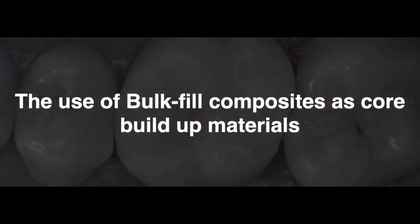An added benefit to bulk fill composites like Fill-up is that they can be used as core buildup materials. Not only is this a clinical benefit, but an inventory benefit as well, since it reduces the number of products a practice needs to purchase and store for clinical care.